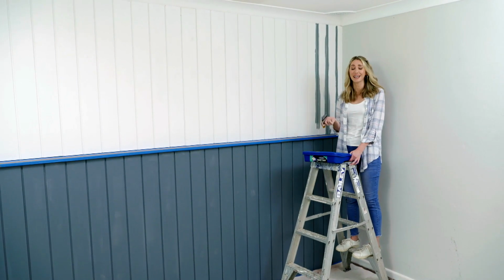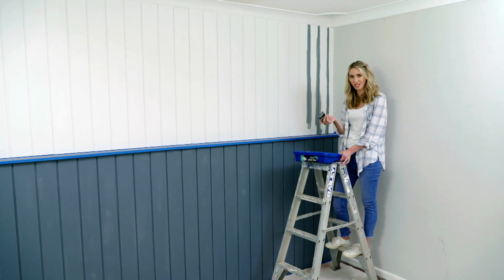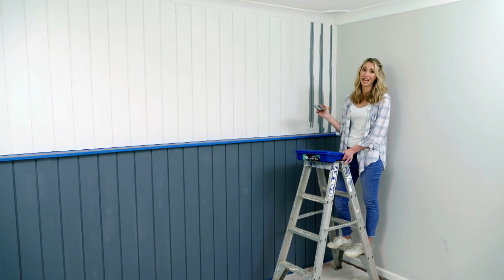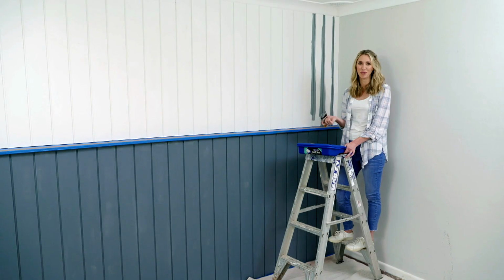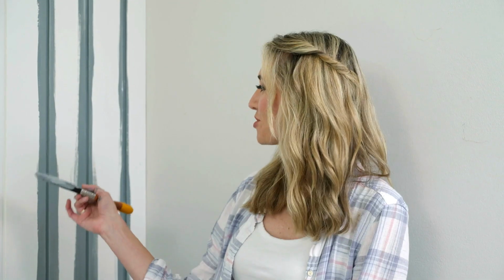Choosing the right paint colours can be pretty stressful, but the colours I've chosen here are from the Capsule collection, which is a specially curated range which takes all the hard work out of it because they've all been designed to work perfectly together. On the bottom here I've used a colour called Gunmetal Grey, and on the top here I'm using dark Newport Blue. They add a whole lot of depth and character to the room and work absolutely beautifully together.